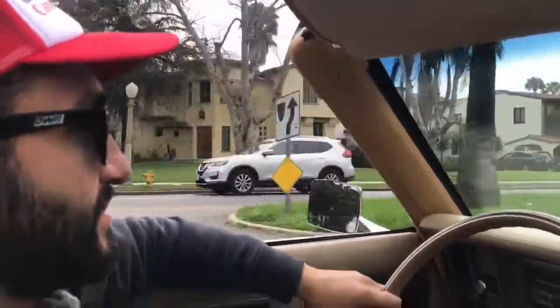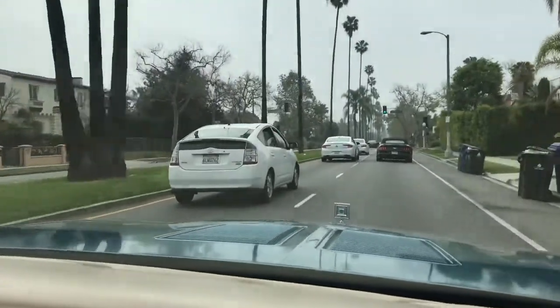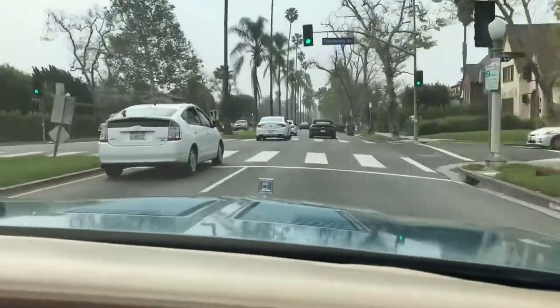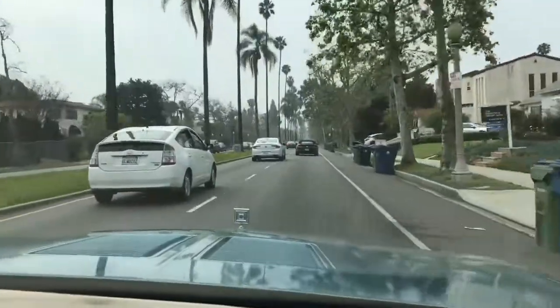Beautiful. What more could we ask for in life, Wayne? Palm tree lined boulevards, top down, welcome to LA. Got Bella and Lulu on the ones and twos.